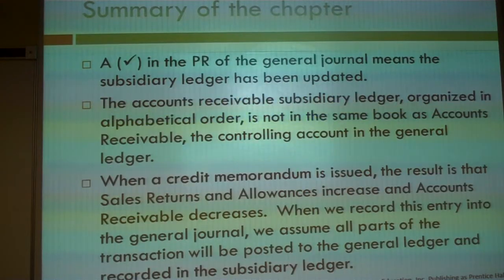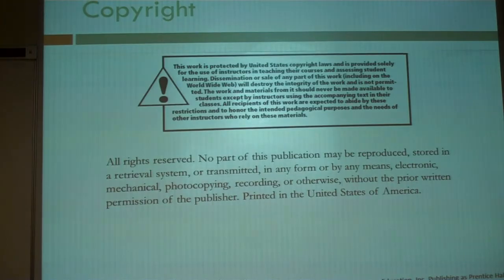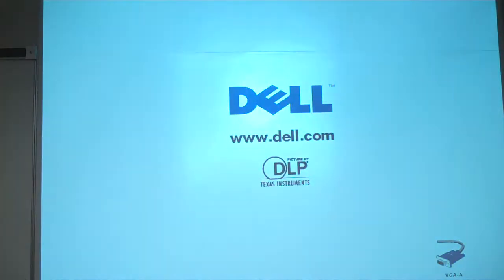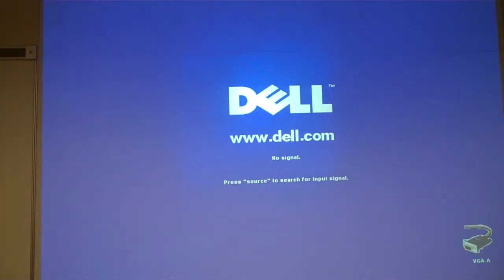This is all of the summary at the back of the chapter. There's lots there. If you haven't read chapter 9, go back and read that. I think the PowerPoint covered just about all of the things that were in there. We're going to look at 9A2.